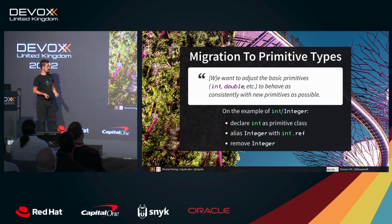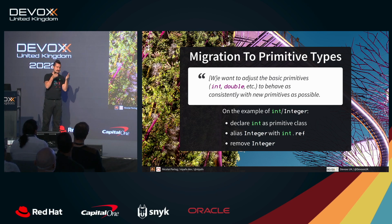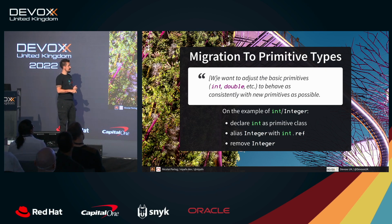And the goal here, on the example of int and Integer, is we want to adjust the basic primitives to behave as consistently with the new primitives as possible. So the idea is that, conceptually speaking, instead of having a class Integer and then a lot of special treatment for int, what should basically happen is we create a new primitive class called int. We give it all the code that used to be in Integer. Now it's a primitive class that behaves just as performant as int did in the past. That's the promise, right? And then we say, okay, int.ref, the box for int, we're just going to alias that to Integer. And then we can remove the class Integer.